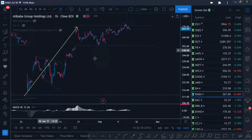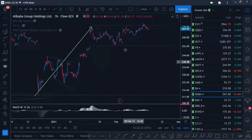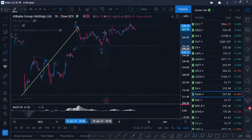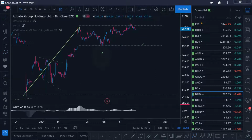When we zoom in, we see we have a pretty big impulse off the lows, and we go into this nice long drawn out correction, which I'm starting to look at as a little bit of a running flat. You have a nice little wave down, little 1, 2, 3 down, push up with a decent amount of choppiness in it. Maybe you get a nice little C wave to the downside, and you can start looking for longs.